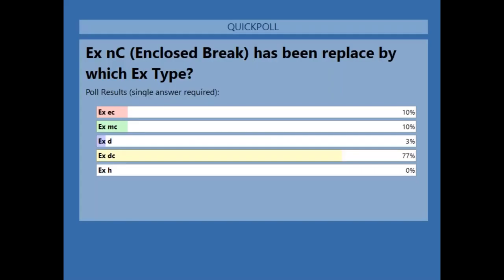Okay, guys. Enclosed brake has not become EC. EXNA, which is our non-sparking and arcing equipment, is EC. Encapsulation, NC, has become MC. An enclosed brake, which contains the explosion and allows it to go through the opening and sufficiently cool, like the body acting as a heat sink, is EXDC. 77% of you were correct.